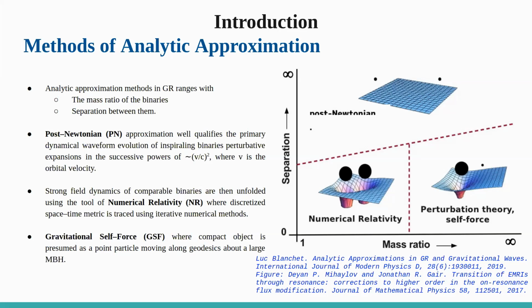Whereas numerical relativity methods deal with strong field dynamics, and they are basically used for comparable mass binaries. We use some iterative numerical methods in order to solve these systems, and they work well for comparable mass binaries and in the regime of immense gravity. But the problem with extreme mass ratio inspirals is that numerical relativity methods are ineffective for them. So we basically require gravitational self-force approximation methods, which are currently under construction.